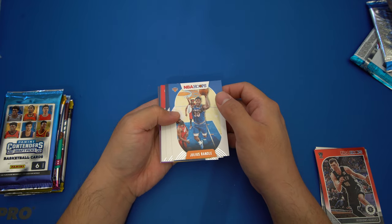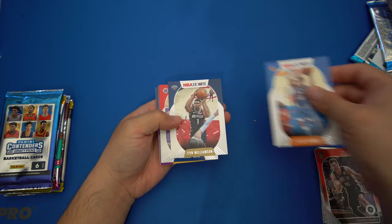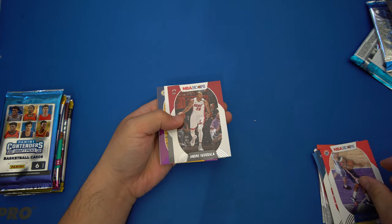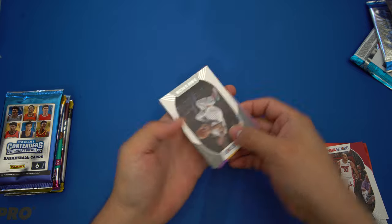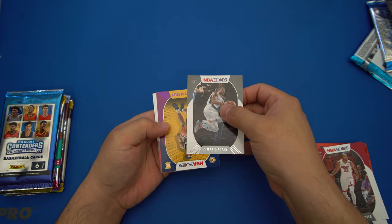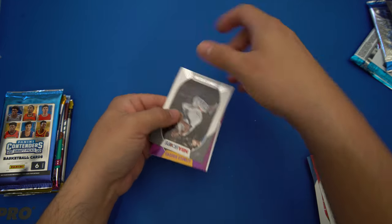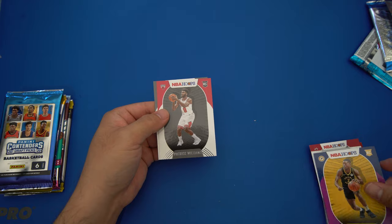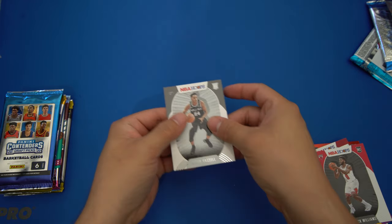Okay, we got Julius Randle, Zion Williams, Bradley Beal, Andre Iguodala, DeMar DeRozan, and then Cassius Stanley is our rookie card, Patrick Williams, and Devin Vassell.